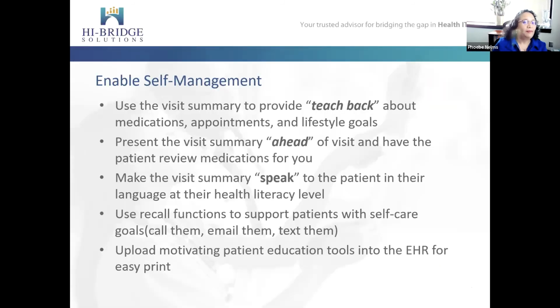So moving on, one of the things that was touched on in Allie's presentation was that patients could self-monitor and provide their information to their clinicians in various ways. And so education is a huge part of that, enabling self-management. Using those tools that Allie mentioned that are available through AHA are great to support this activity with practices. A way to use the visit summary is to provide teach back about their medications, appointments, and so on. Teach back really helps ensure that the patient understands their condition, their diagnosis, the medical regimen you want them to undertake, their prognosis, or their treatment plan. So that's something we really want to help our patients with.